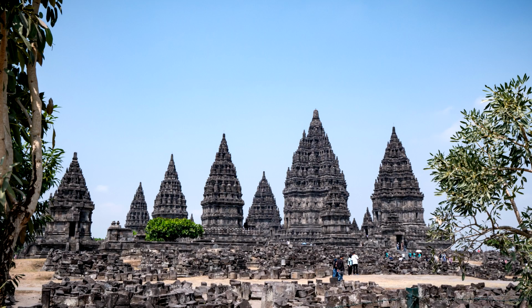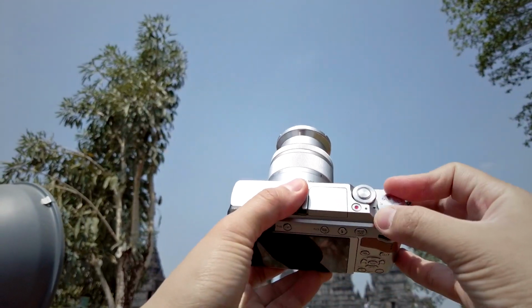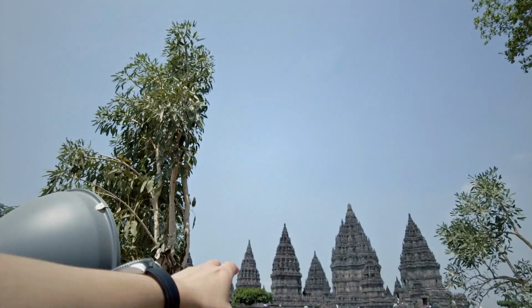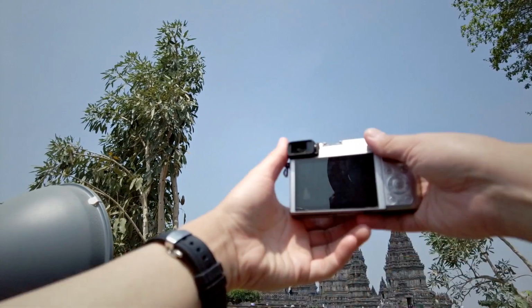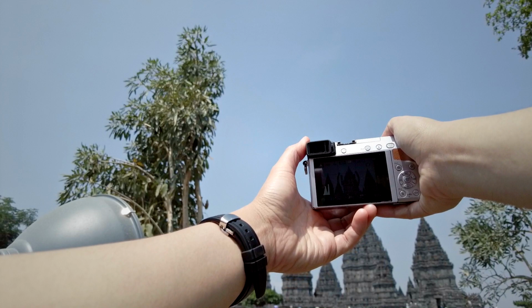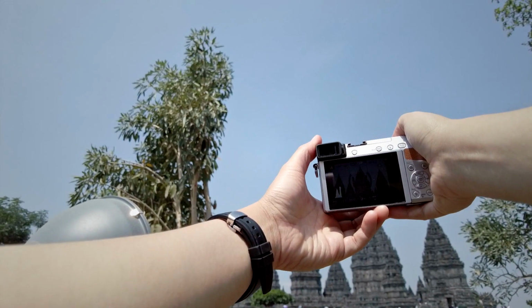Alright, this looks nice. So I'm switching to the 35 to 100mm lens right now. I'm at 35mm with the GX85. I'm trying to just focus on the temples, getting a more close-up kind of shot. So this is the composition that I was thinking. Just the temples, no foreground, nothing whatsoever. So it's just a very simple composition.